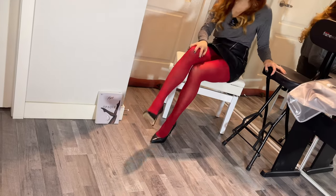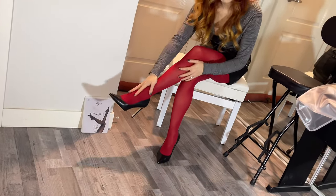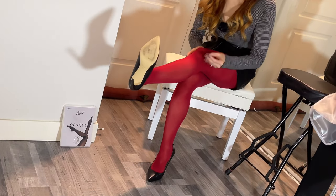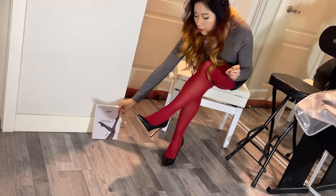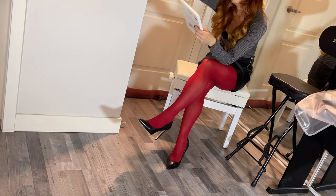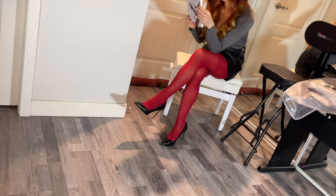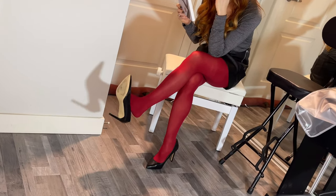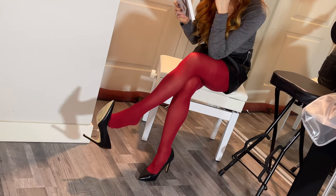It is quite comfortable. It feels very nice. Smooth. Feels okay durable because anything too thin, I'll usually snag them. Let's see what it says. Tights. Highlight your outfit and enhance your silhouette with fantastic looking legs.